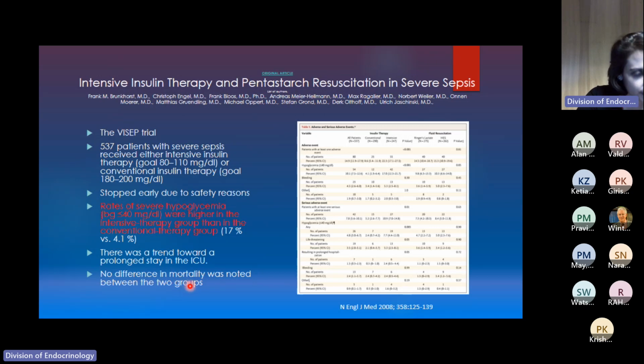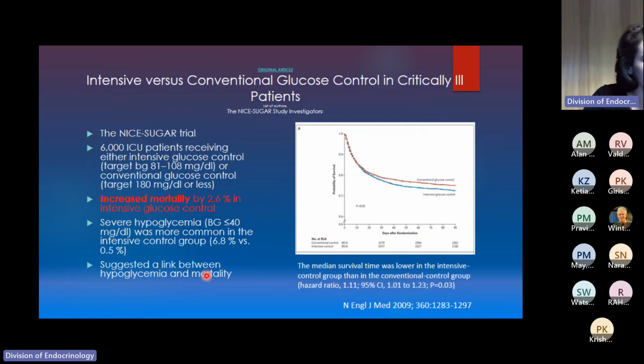But interestingly, they didn't notice a change in mortality between the two groups. However, a study that we're familiar with, the NICE study published in 2009, which was done on 6,000 ICU patients, they divided them into two groups: the intensive glucose control with sugars between 81 and 108, and the conventional glucose, which is sugars less than 180. And they did notice that there was an increased mortality by 2.6% in the patients in the intensive control group. And they also had severe hypoglycemia with sugars being less than 40, which was more common in this group. So they suggested that there was a link between hypoglycemia and mortality.